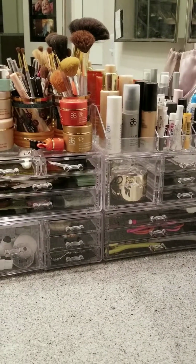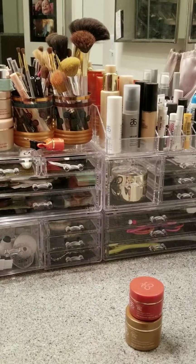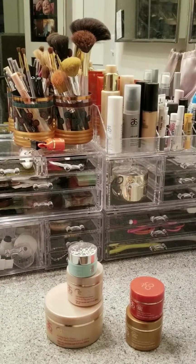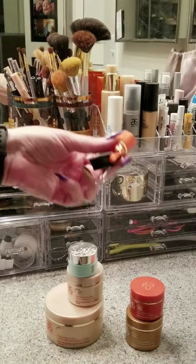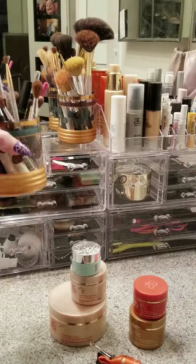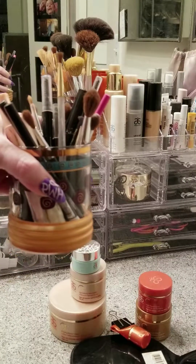Okay, so next up, these are my night creams and my day creams and my night mask that I use. I already showed you my binder clip. Now let's talk about these two things. These are just two cute little cocktail glasses, okay?